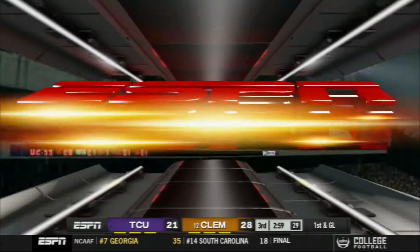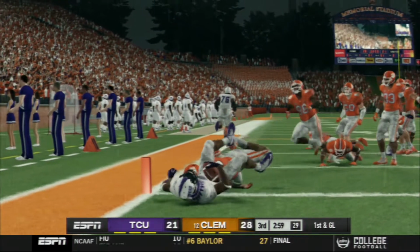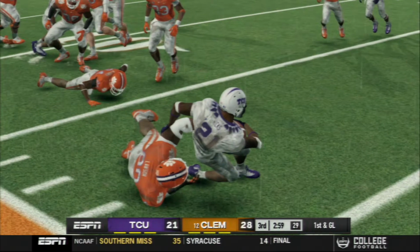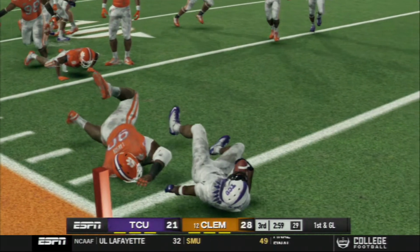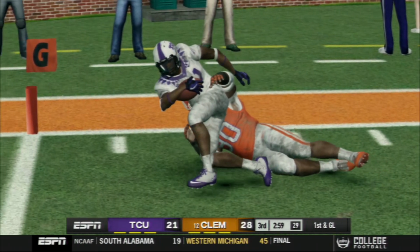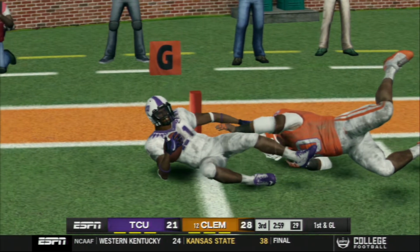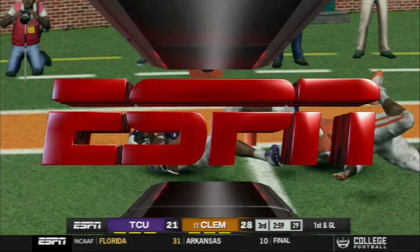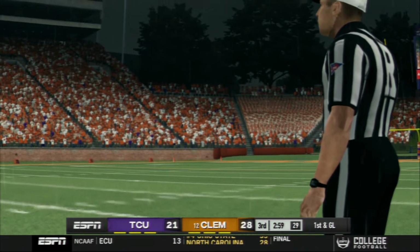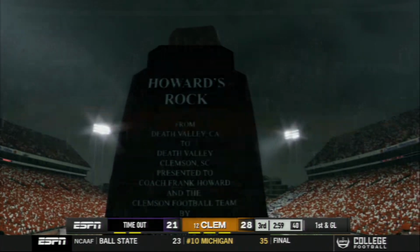Walker does challenge that because it was not ruled a touchdown, although I believe Hicks got into the end zone before his knee had hit the ground, but it's hard to tell from these two angles where the ball was when his knee hit the ground. And there's his knee, and he is short. TCU will be looking to punch this in should this not be ruled a touchdown. And it's not going to be ruled a touchdown, but they are so close.